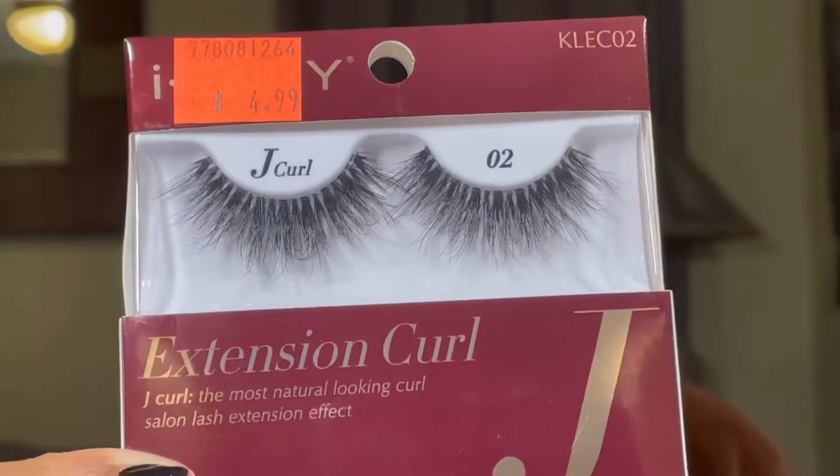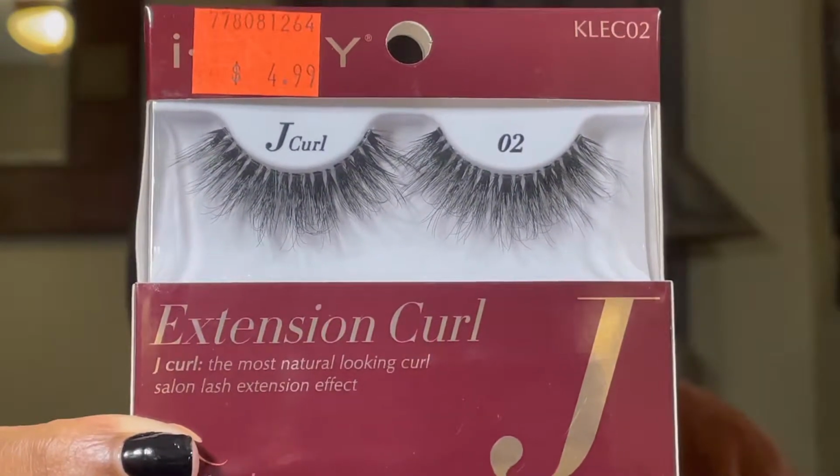These look like mink lashes to me, like individual lashes. I love these. So yeah, like the packaging says, I could wear this with a natural look or a really dramatic look. Next, I'm gonna try out the J Curl. So this is the 02 style.